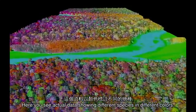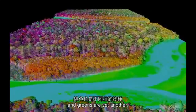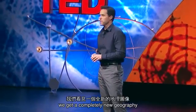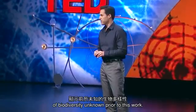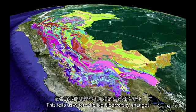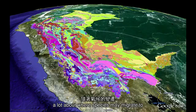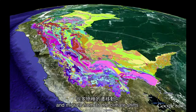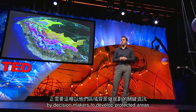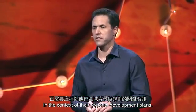Here you see actual data showing different species in different colors. Reds are one type of species, blues are another, and greens are yet another. And when we take this together and scale up to the regional level, we get a completely new geography of biodiversity unknown prior to this work. This tells us where the big biodiversity changes occur from habitat to habitat. And that's really important because it tells us a lot about where species may migrate to and migrate from as the climate shifts. And this is the pivotal information that's needed by decision makers to develop protected areas in the context of their regional development plans.